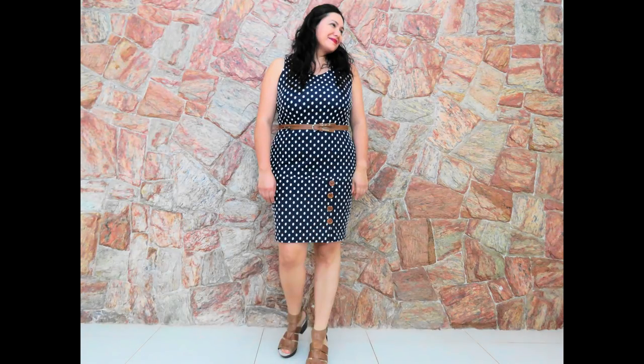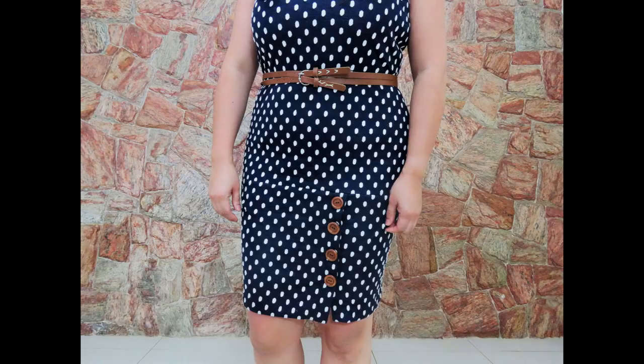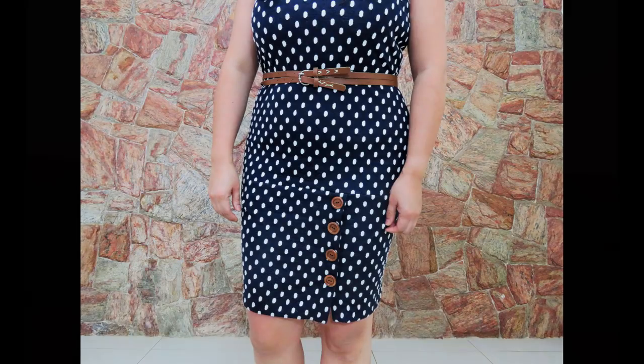Then I finished the month by making the Tessa Sheath dress from Love Notions with a skirt hack from the Sybil Illusion to have that crossover there in the front with buttons. Super cute, and that is how I end the month.